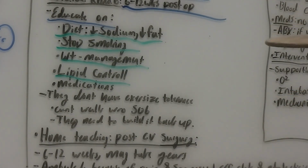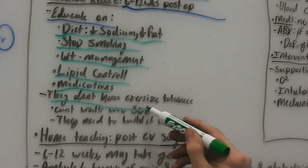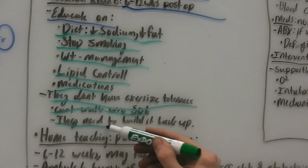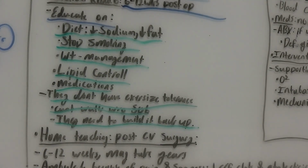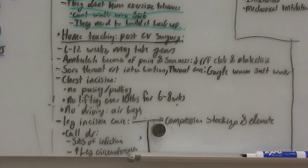We're going to have medications too. Now, they do not have an exercise tolerance. They can't walk up a set of stairs without being short of breath, so they need to build that strength back up. They can't just go run a marathon after a coronary artery bypass graft. That's the biggest thing with that, is they're going to be out of breath afterwards.